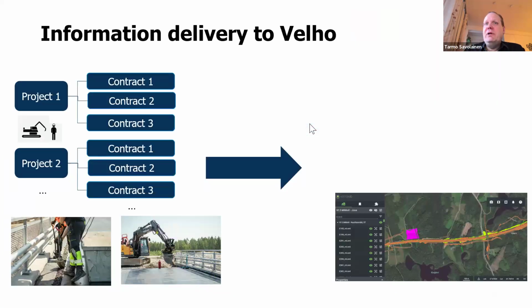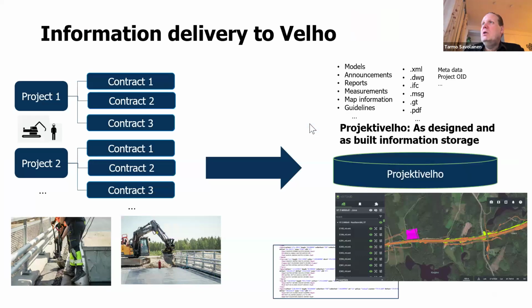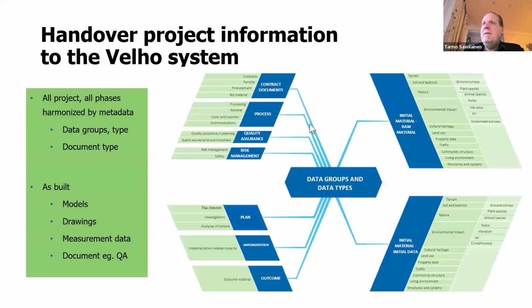Okay, end of the project. I already told that we have a Velho as designed and as built delivery place. At the end of the project, all the information has to go to the Velho. There goes everything that is produced in the project, and we have the common system, common data structure, for how everything goes to the Velho. This information is then in use in the next project, but also in future we want this information to flow directly to our asset information systems better.